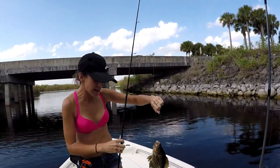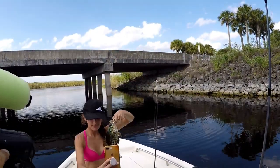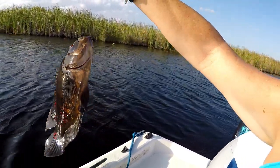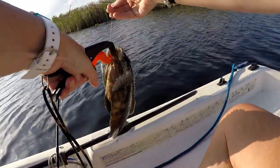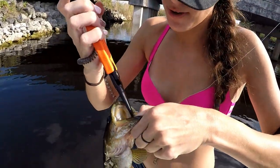Oh my goodness, that's my first one. I have to take a selfie. That's really cool. Look at those colors. Wow. I love my Megatron. Cichlid. Yeah, of course. Boy, he's feisty. These are my favorite fish to fish for, gotta say.